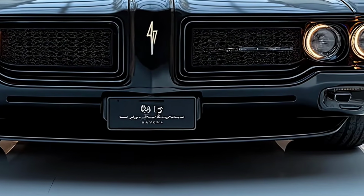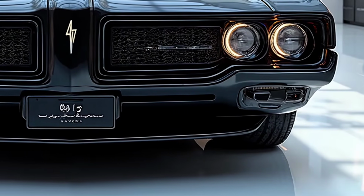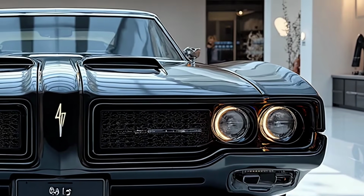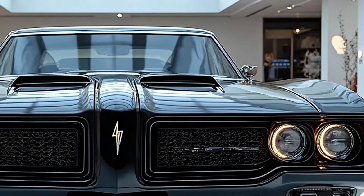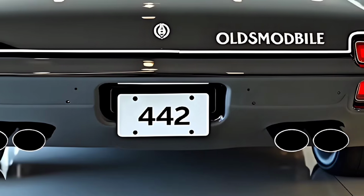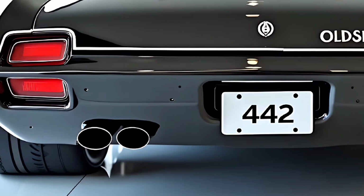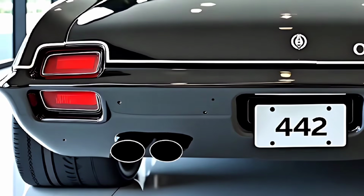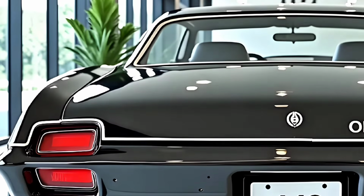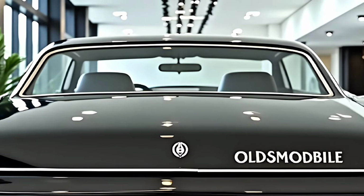Now let's talk performance, because this is where the 442 Cutlass truly flexes its muscles. Under the hood, you get two powerhouse options. The standard model comes with a naturally aspirated 6.2-liter V8 that pumps out a jaw-dropping 500 horsepower and 480 pound-feet of torque. But for those who want the ultimate thrill, Oldsmobile offers a supercharged variant that boosts output to nearly 650 horsepower, putting it right in line with today's top-tier American muscle machines like the Dodge Challenger Hellcat and Chevy Camaro ZL1.